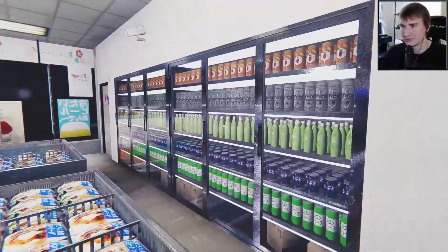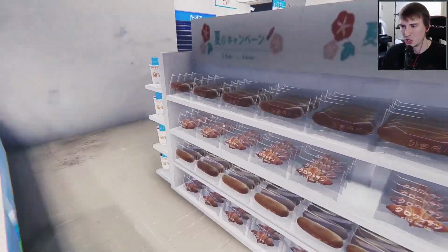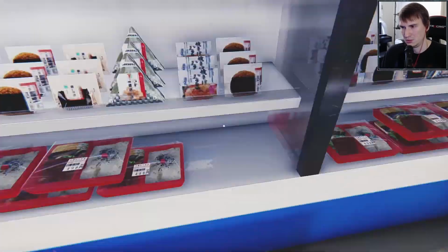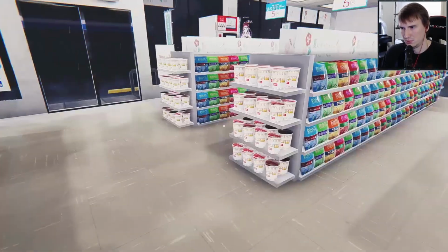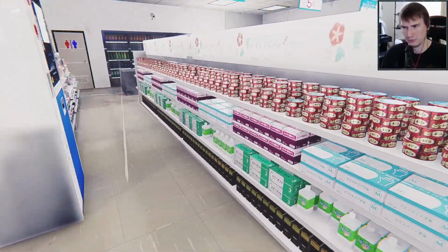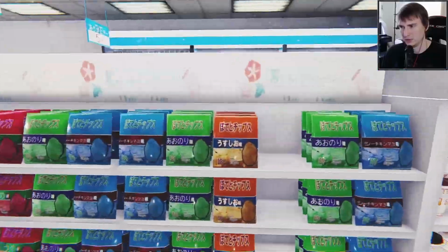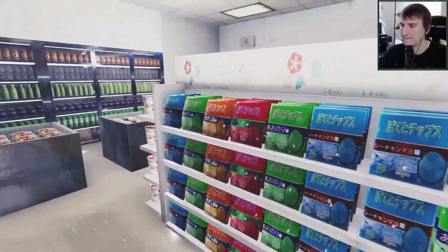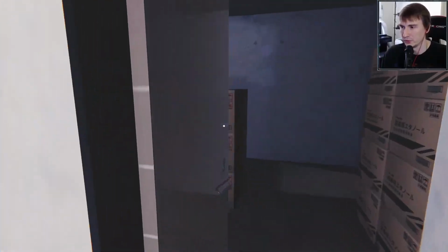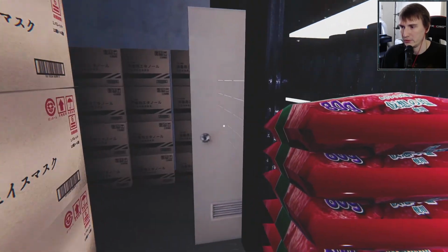Okay, what shelves are missing? Let's take a look. Which shelf is missing? Everything is fine? No? Maybe a little bit here and there, but... This game is weird as fuck. Ah, okay, now I see.